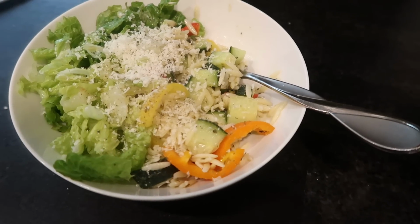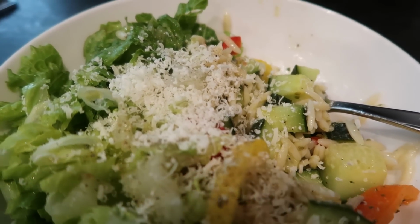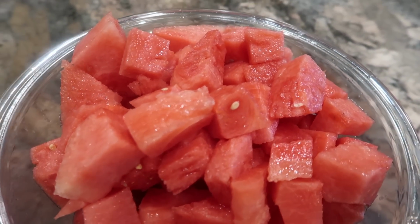We also have salad fixings for my kids who don't care for zucchini, and I will probably slice up some fruit. I have a watermelon in the fridge that I'll probably cut up to go along with tonight's dinner.